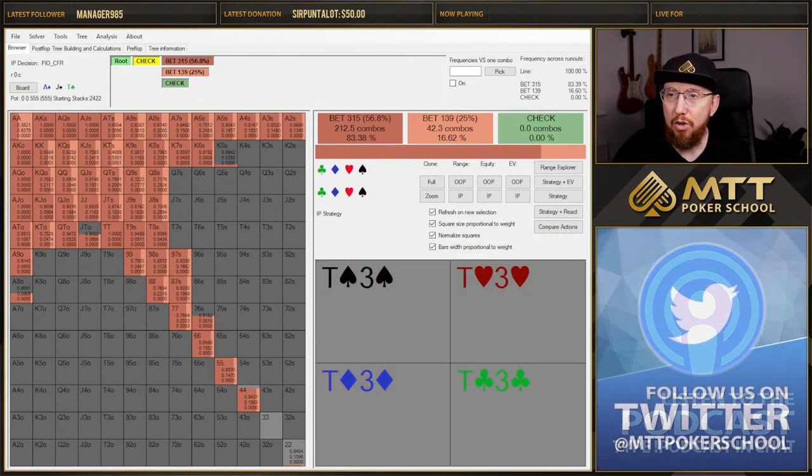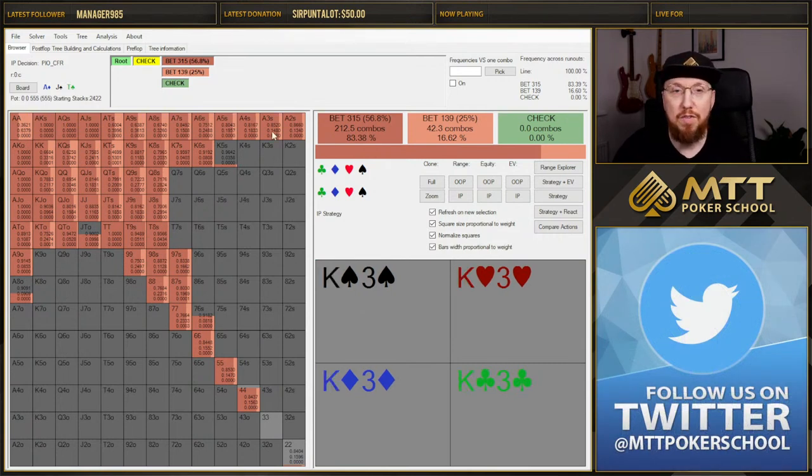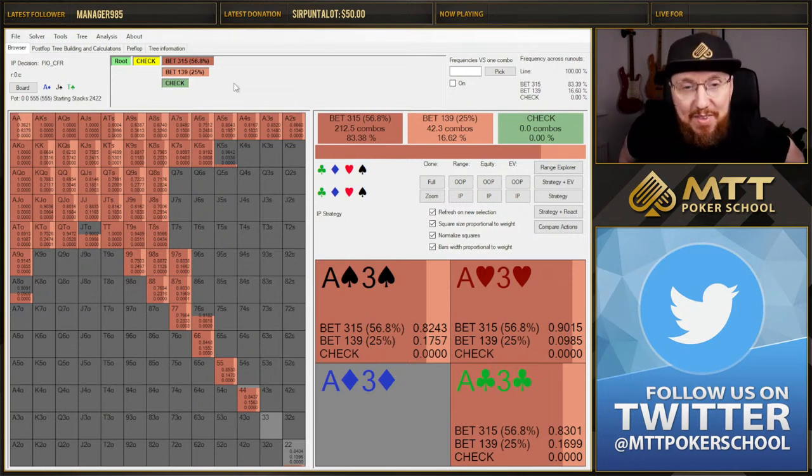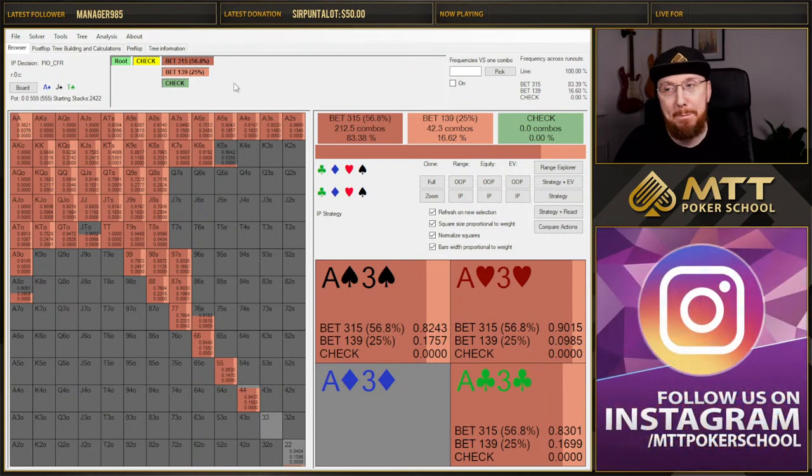Ed says, got a value bet two pair, in my opinion. Don't think he checks a king on the river. Okay, so if he never checks a king on the river, he never really has a good hand, right? So that's a really awful position for him to be in, right? So from a game theory point of view, he's got to check some King X hands.